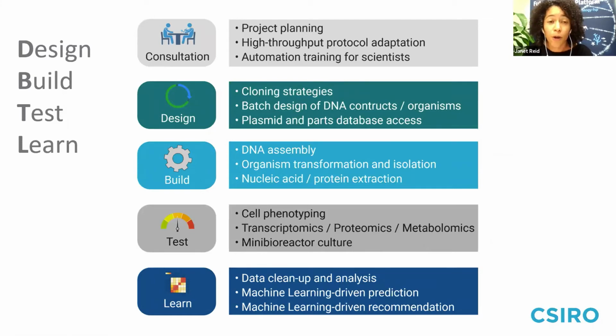Next, we can provide feedback on cloning strategies in the design phase, and we can also do batch design of DNA constructs and organisms using our software. These strategies feed into the build phase, which I'll go into in more detail in the following slides. For the testing phase, we have some basic phenotyping, and CSIRO has breadth and depth of testing capabilities that can be exploited to add to this pipeline. For example, next door to our lab here in Ecosciences, there's a metabolomics facility that can be accessed. We also, inside CSIRO Victoria, have bioreactor facilities.